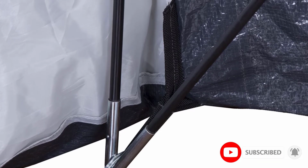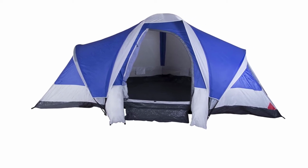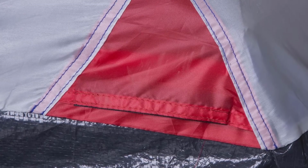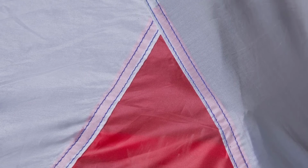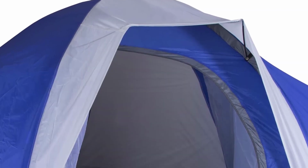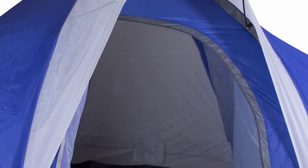It features 2 sleeping pods at either end, with a central living area. However, the room dividers don't reach the floor, so for complete privacy, bring a few cushions to line the gap. Other than that, there aren't any standout features. It has an electrical cord port for those tech-addicted teens, though if you're camping for a technology detox, perhaps use it for lights or a heater instead.